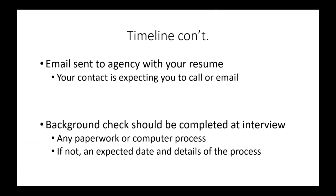The background process is something that should be done at the interview. So once you've scheduled your interview, go in for the interview. Any of the paperwork or the computer process that needs to be done to do your background check should be done at the interview. Right now, a lot of interviews are being done by Zoom, and so there may be a different process. It may be that they email you the paperwork, or that there's an online portal that you go through to do the paperwork. Just be aware that there is something that you will have to do in order to do a background check.